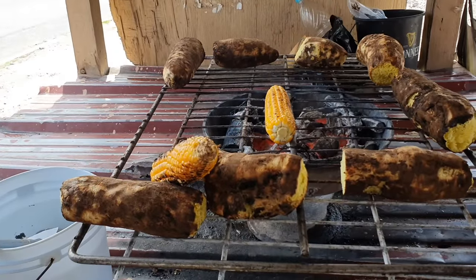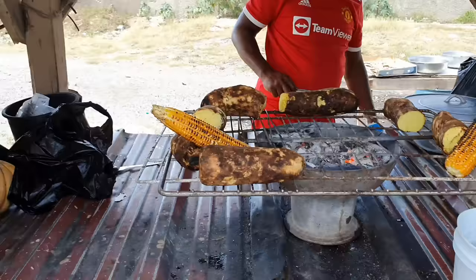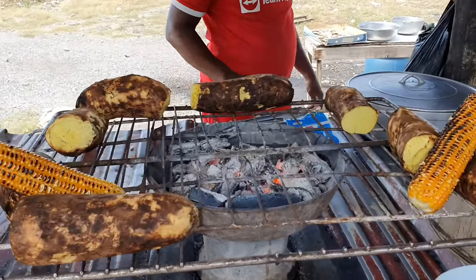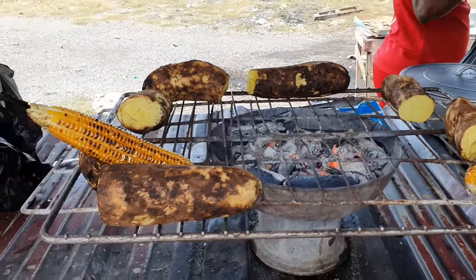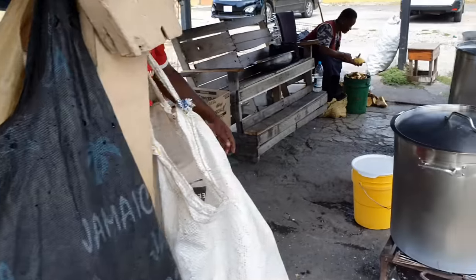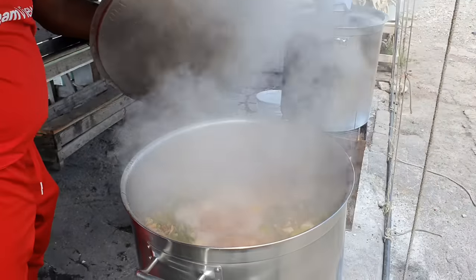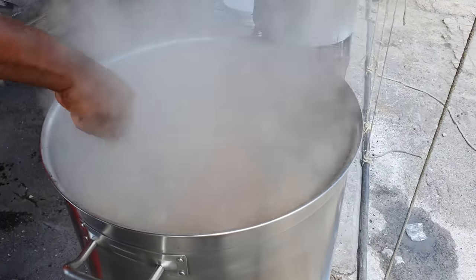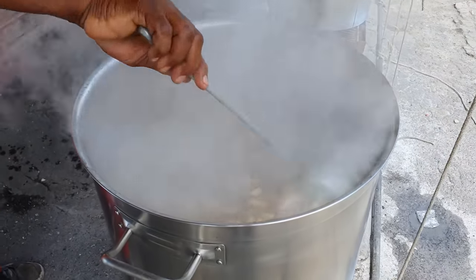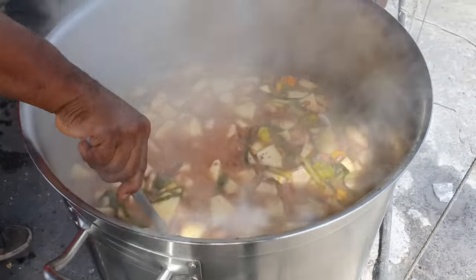Finish? Ready now. Ready for eat. Oh, yeah. Roast corn ready. Look at that. Boiled corn ready. Just come get him. Yeah, man. Whoa. Super bubble up there now. Smells super, looking pretty, yeah, man. Look at this.